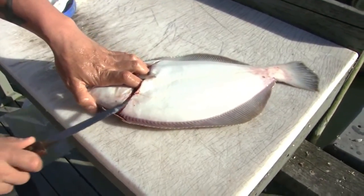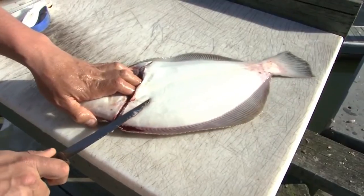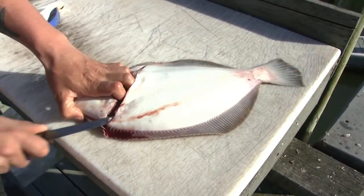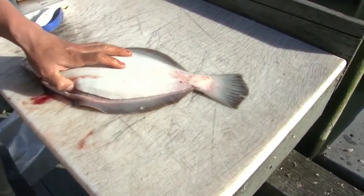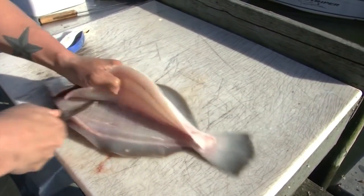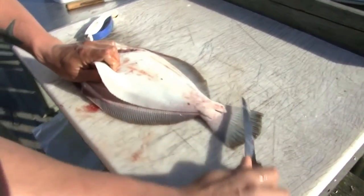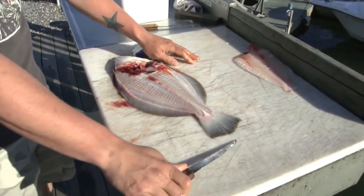You're going to stick your knife on the white side of the skeleton. Slide your knife down the backbone here like that. Nice and easy, see? Push it in. Push all the way through, you let the knife do the work. Come back, get a swipe there. Go through the stomach bone here. Just keep your knife nice and flat. And that's it, there's one of your fillets.